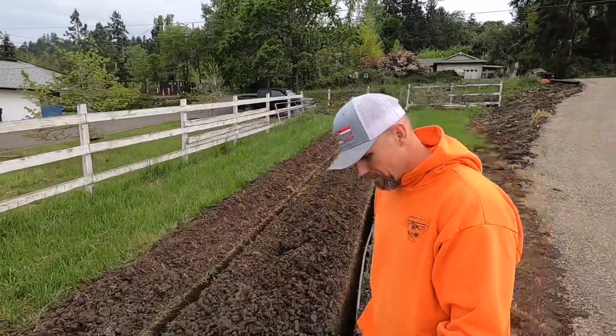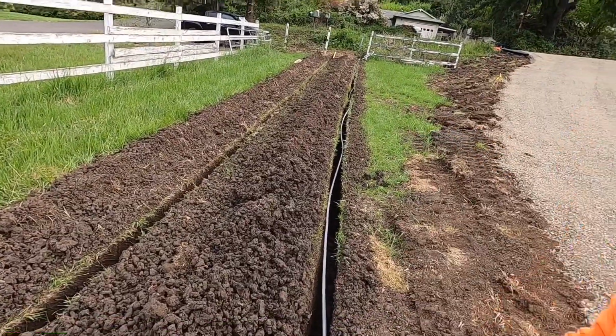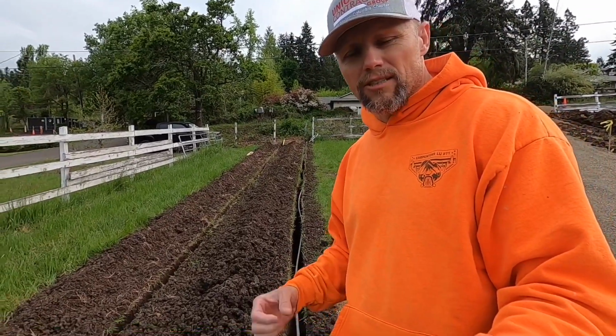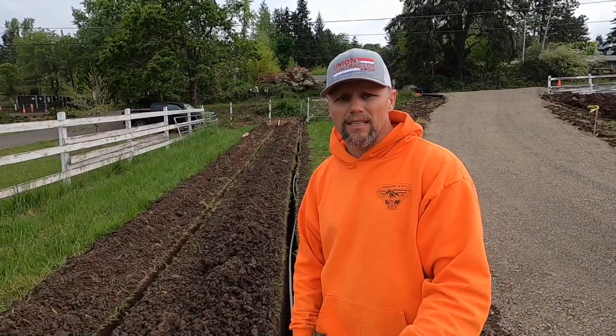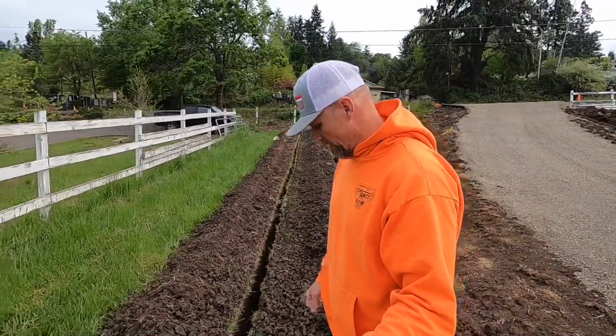So this is a PEX pipe. Notice it's kind of wavy all over the place. That's not a bad thing, actually. That's a good thing. It allows for a little more expansion and contraction. If it was a tight straight line from end to end with no little bends in it, when things shrink, things break, things fall apart, pull apart.